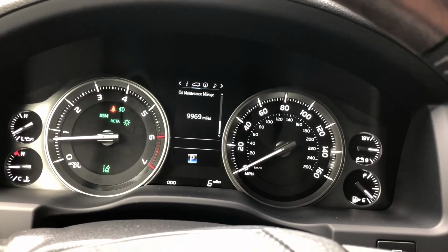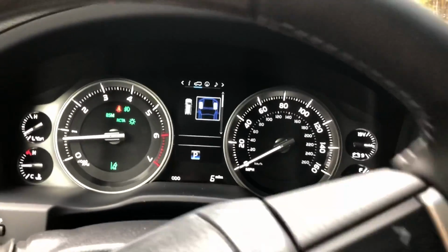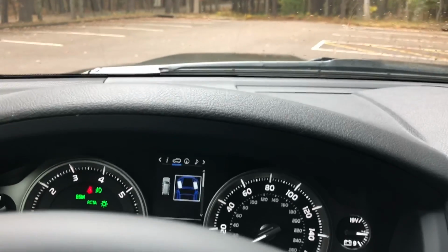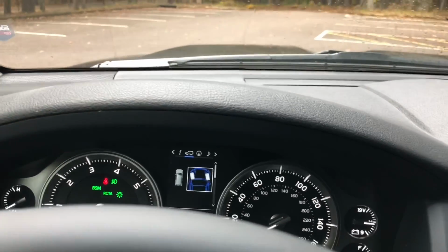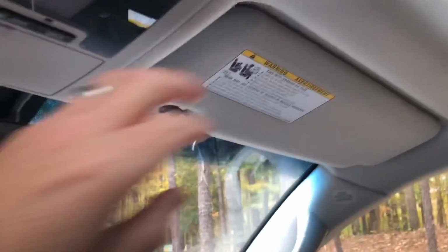Tire pressure, oil maintenance. And then this one right here, this actually shows the angle of the tires. Just as we turn the wheel, see the angles turn? Very nice.